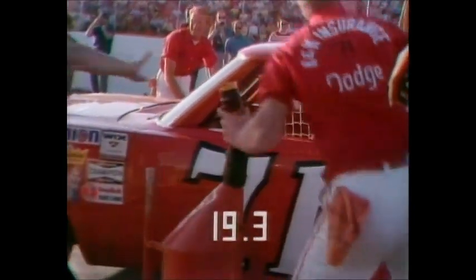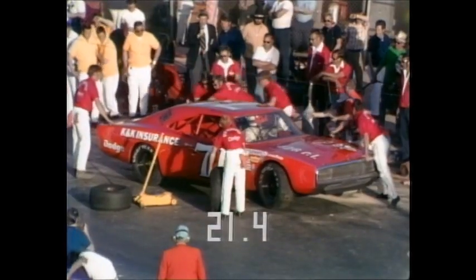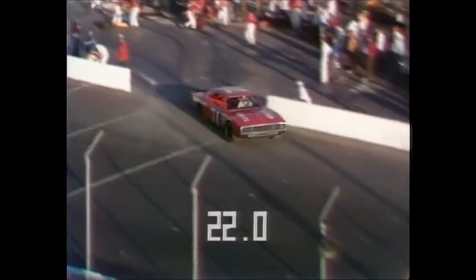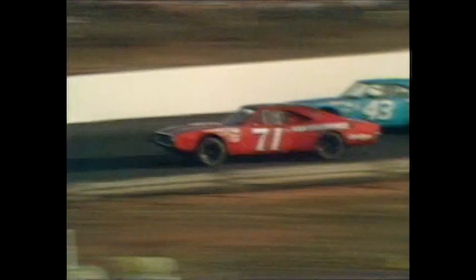There is the safety screen on the left side of the car that they all carry. 22 flat, according to our clock, and he also gets out of the pits unimpeded. He was not held up because of traffic. So, Bobby Isaac is not going to lose any of his lead. There is Richard Petty trying to get by him, who is 3 laps down, and not succeeding. Bobby Isaac holding him off.